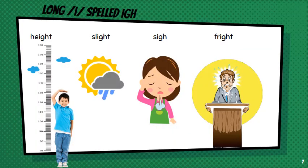Now we continue with height. Height, it's when you want to measure how tall something is, we say we're measuring the height. Slight, it's raining slightly here, it's a slight rain, we mean a little. Okay, little. Sigh is when you breathe in this way. Okay, you're feeling tired or you were thinking of something and you feel sad, so you sigh.